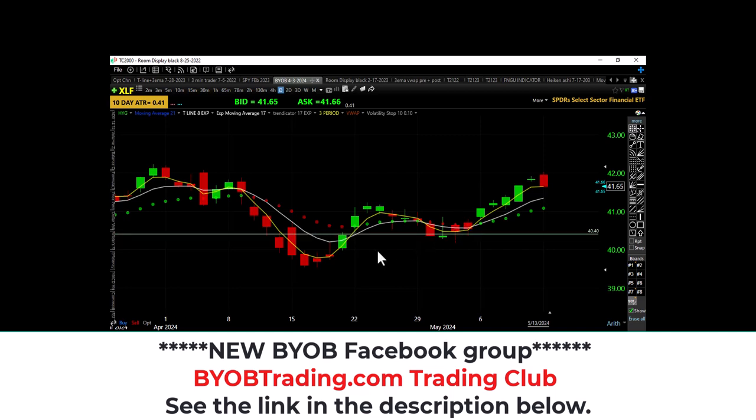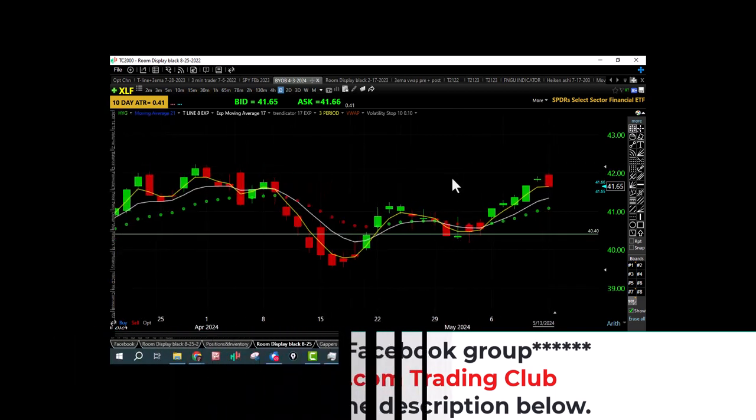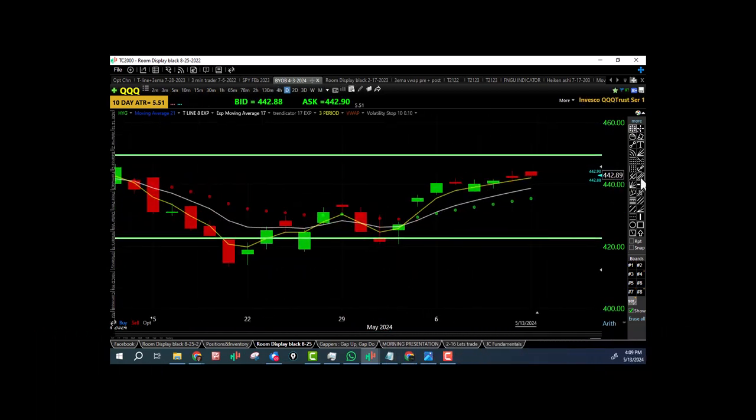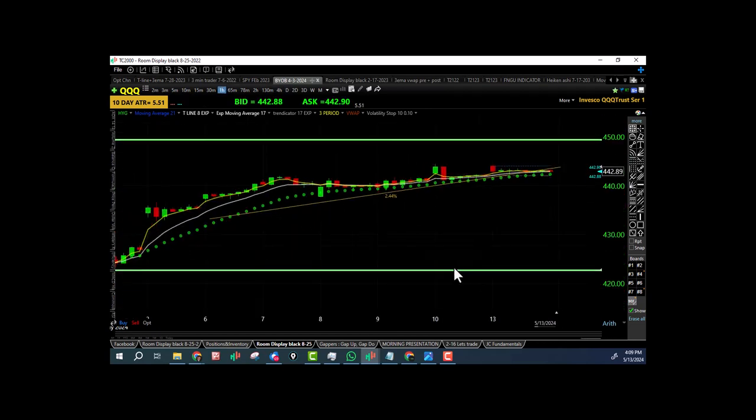So we got ourselves a double top and kind of a wedge happening right now. If you look at QQQ, you can see we have a wedge kind of shooting right up through there. If I look at it on the hourly time frame, right through there. So we got kind of a wedge right through there. All right, and we got ourselves a double top.